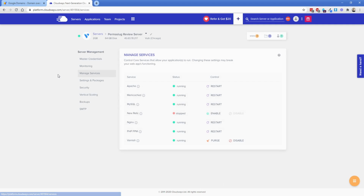The next tab here is the Manage Services button, and you can see these are all the standard services. So let's say you're having an issue with Nginx or MySQL, you can restart that stuff from this screen right here. You can basically purge the whole Varnish cache or disable it on the entire server.